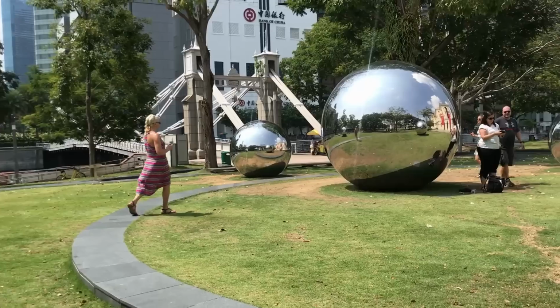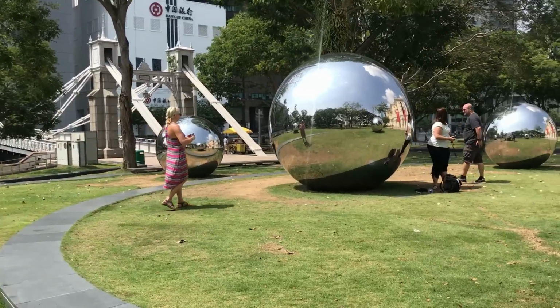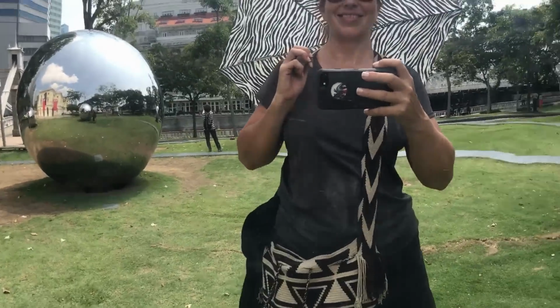These cool mirror ball sculptures behind us look really neat, but in today's heat there is no way I am standing next to a giant reflective surface. But Mary Beth apparently is going to. So I walked up to the giant reflective balls. They were actually kind of neat.